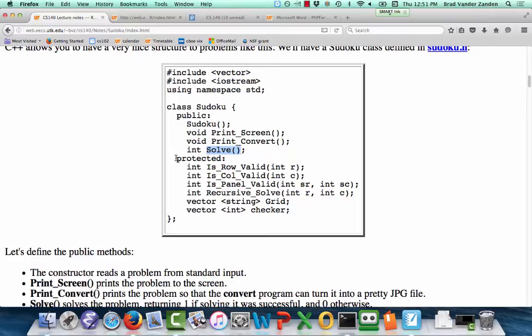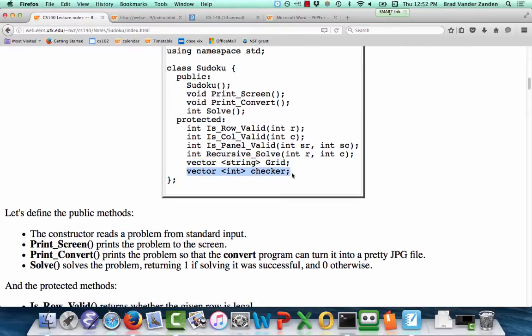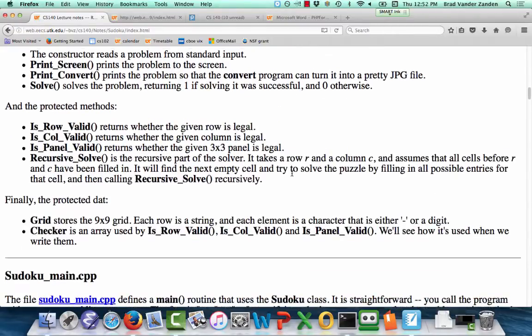Then notice that he has this time divided the methods between public and protected. So some of the methods are meant as helper functions that should never be callable by the user. So there's no reason for our helper functions to be public. So he made our checking functions protected, and he made our recursive solver protected. And then he defined a vector to hold our 9x9 grid, and each line is 9 characters. So he's storing each line as a string of 9 characters. And then he's got this checker vector, which is going to always be 9 characters that he's going to use for checking his rows or his columns. I'll explain why he does that in a minute.